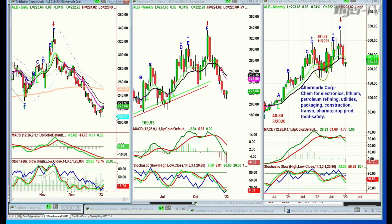So I'm just suggesting that if you're interested in it, maybe just nibble. When I say nibble, I mean get your foot in the door: buy a tiny, small amount, and give it time, because it's just too early for me to say that at 223 it's going to 238, maybe even 249, the 200-period moving average. It's taken a few weeks to get down here, and it hasn't in 2 or 3 days taken out 6 or 7 bars on the left.